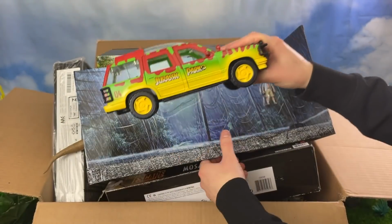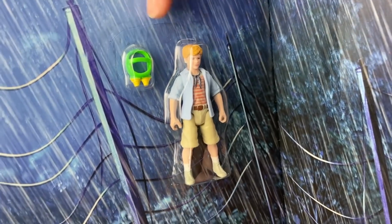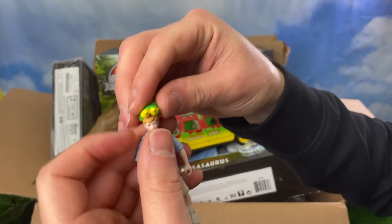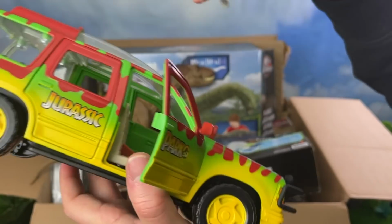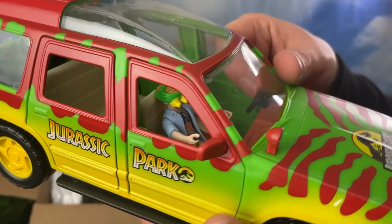Let's check out the human that came in this set. So we can see it's a little child there, and then it also comes with the night vision goggles. Let's go ahead and get those night vision goggles on the kid. All right, check it out. Let's go ahead and get him seated in the car, right here in the front seat.